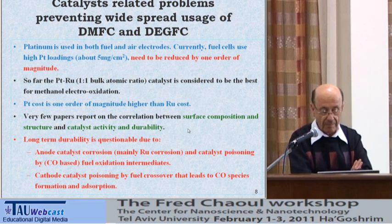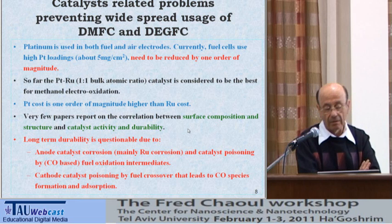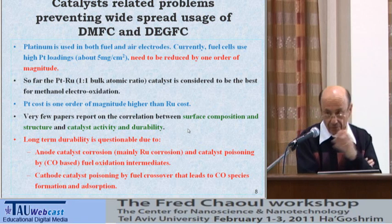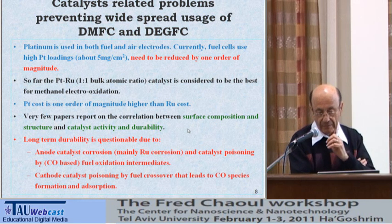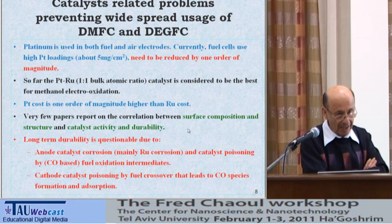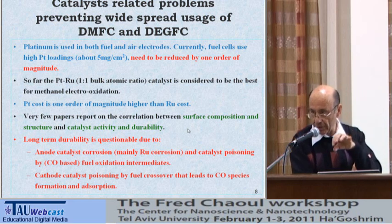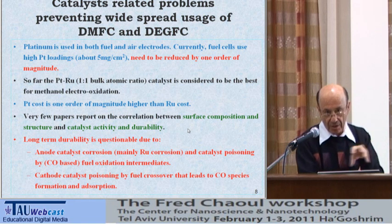So far it was found for methanol that a platinum-ruthenium 1-to-1 bulk atomic ratio is the best for methanol oxidation. But it doesn't say what the surface composition of the catalyst is. The company sells you 1-to-1, and that's it. But for scientists, it's more interesting to know what's going on at the surface, because the bulk affects very little the catalytic properties of the catalyst. You want to know the correlation between the surface and the activity. Platinum is one order of magnitude larger in cost than ruthenium. Therefore, we like to work with a ruthenium core and put on top of it a platinum-ruthenium shell. Very few papers report on the correlation between the surface composition and the electrochemical activity.